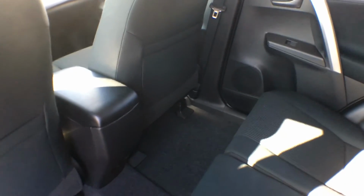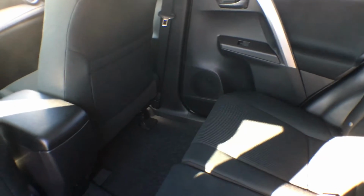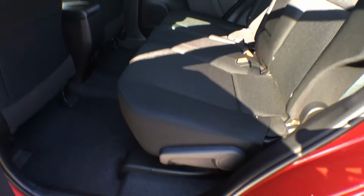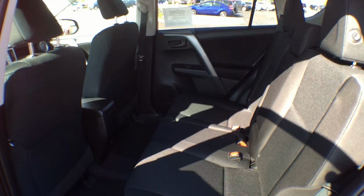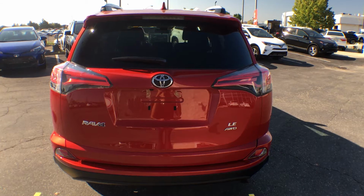And if you have any devices that you want to charge while you're sitting in the back seats, we have our very own power outlet located just down there for you. So no need to run cords to the front of the vehicle anymore. You can keep everything nicely tucked away in the rear. And just for a little more added comfort, these rear seats do recline. So definitely bring on those long car rides because absolutely everybody will be comfortable in the RAV4.